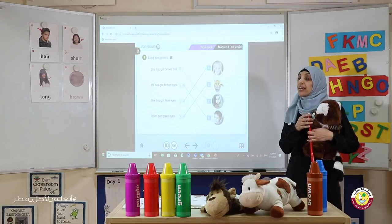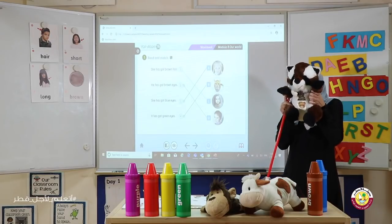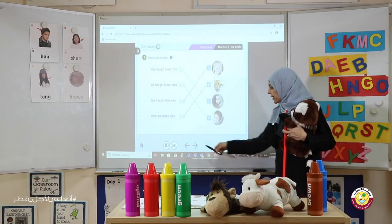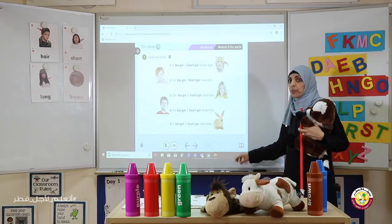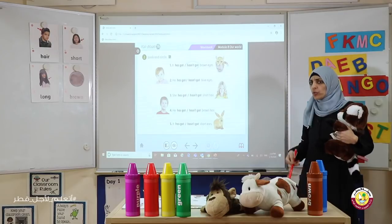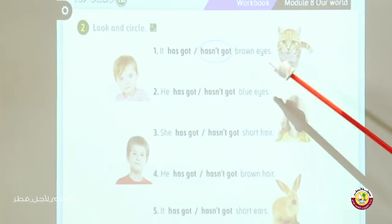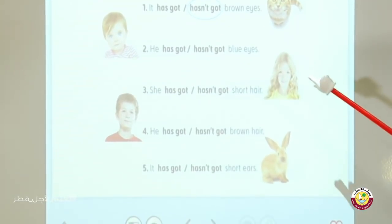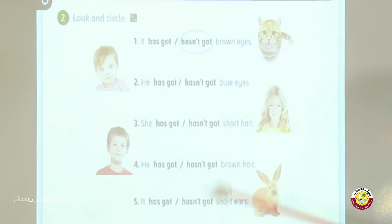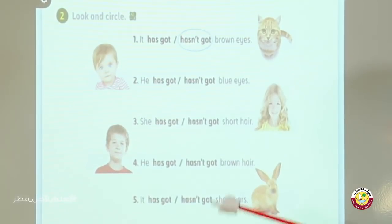Good job. Now it's time to move to our homework. I like homework. Yes, and you too. I know you like homework. The same workbook, page 100, activity 2. What you are going to do? You are going to look and circle. We have sentences and next to each sentence, we have a picture. I'm going to do number one, and you are going to do the rest as homework.